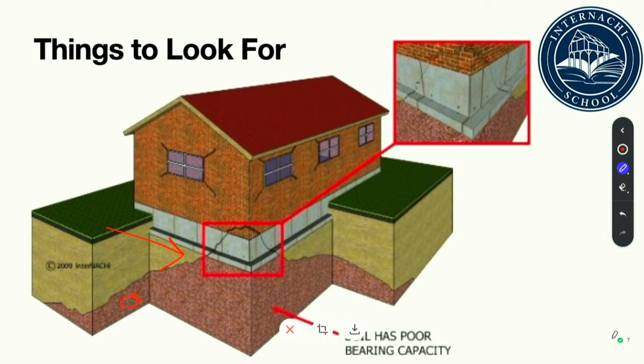All this fill that they're showing in here, they're saying that's poor bearing earth. Whenever you see these cracks going on an angle like this, you want to follow them down to their last point of support. Everything underneath it is kind of dropping, is what they're trying to show here. The last point of support is going to be right along here where those X's are.